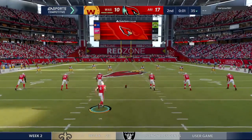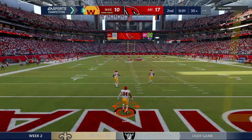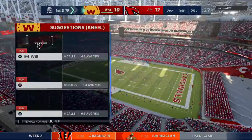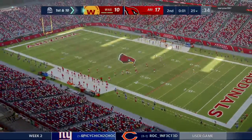So still time for the kickoff here. 1 second to go in the half as this one is away. Fair catch made at the 25-yard line. Washington will take over 1st and 10 at their own 25-yard line.